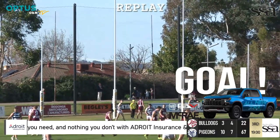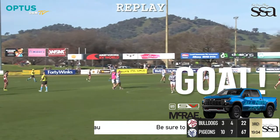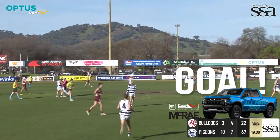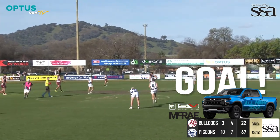He's had a really rough day at the office too, Conway. I think he's been kept quiet by a number of those Wodonga defenders that are rotating on and off him. And, yeah, a really good finish there by Conway. He only needs one step and he's able to kick it. He kicks 50 metres with his eyes closed, Conway.